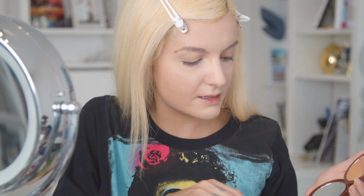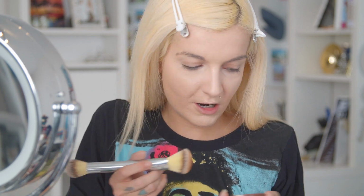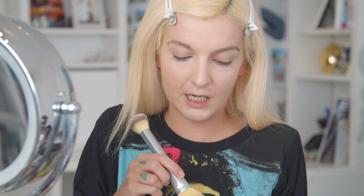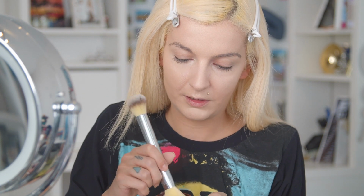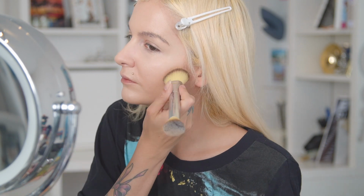So my friend said to me, just mix them together. And I was like, yeah, why not actually? Let's just try that and let's see if it's going to make a difference, if I'm going to like this or not. I mean, it came up super patchy and there's a lot of fallout when you dip in. So let's see. It was also a little bit red toned, not that I mind that, but I don't know. We're just going to apply it and see if I change my mind about this bronzer.